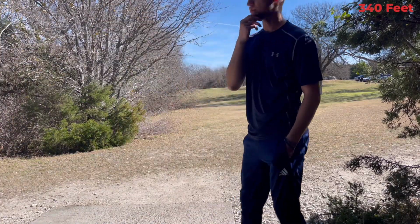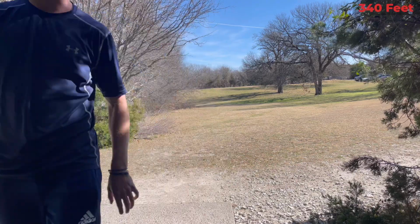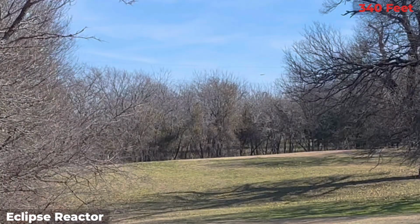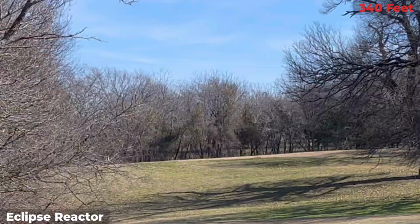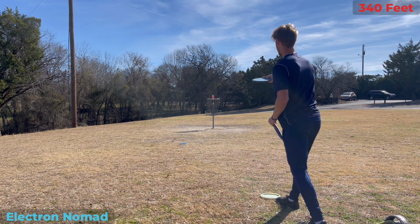Hole 3 at Beaver is about 340, little uphill. There isn't a good place to set up my tripod, so you're gonna have to deal with this one. This is a fun putt, straight ahead. Now it's a crossroad.